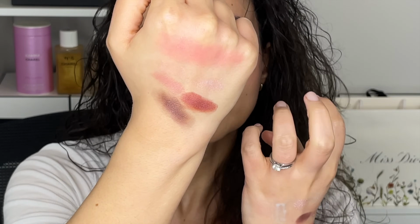These tones are really nice if you have very fair skin with blue or green eyes. I do not have that. There are people out there who love this palette if you have those features. I don't. So on me, no, merci. Ugh, I hate this palette. It's just very deceiving.